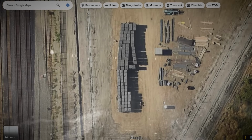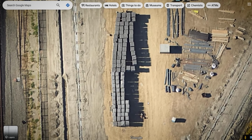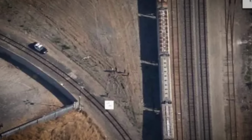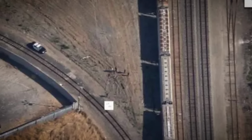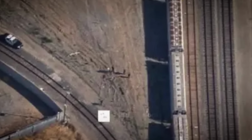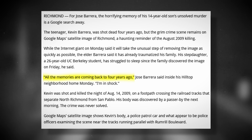4 years later, in 2013, the boy's father was using Google's satellite view when he noticed something pretty disturbing. For some unknown reason, the satellite image of the area just so happened to be captured on the exact day after the incident. The aerial view shows a police car and a group of 5 investigators standing next to the tracks. Disturbingly, also seen is Kevin Barrera. After Kevin Barrera's father reported the image, Google Maps took it down 8 days later, but the damage to the family had already been done.